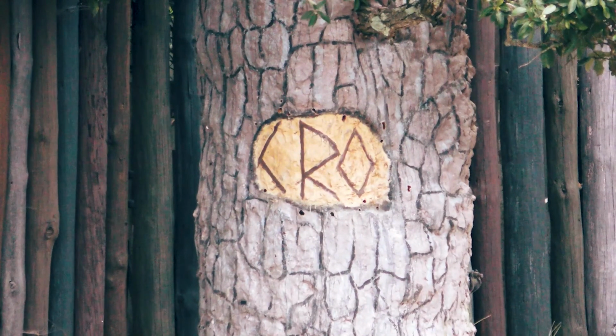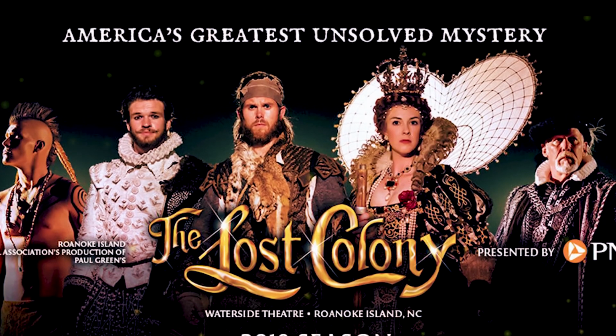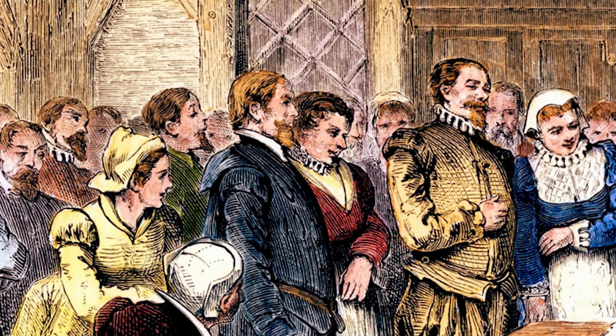The lost colony has come to take on different meanings. There have been many stories, movies, books, and even a long-running play speculating on the fate of these early settlers. Here's what we know for sure.